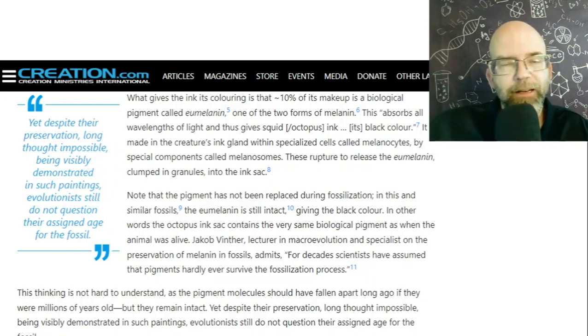Note that the pigment, now they're talking about the fossil here, because they're referring to a fossil that's 95 million years old, and there is clearly black ink there in that fossil, and they can actually take that ink and put it in water, and it looks just like you have living squid ink there.